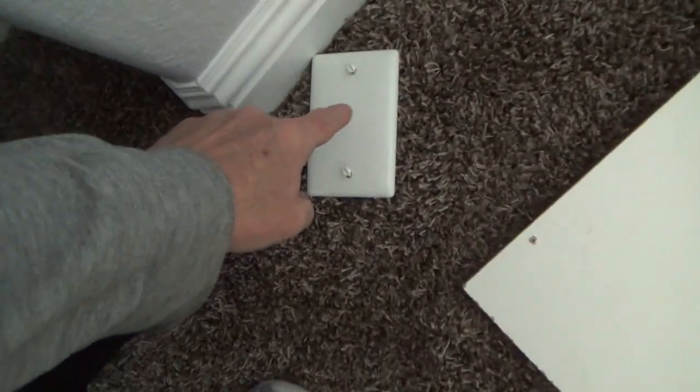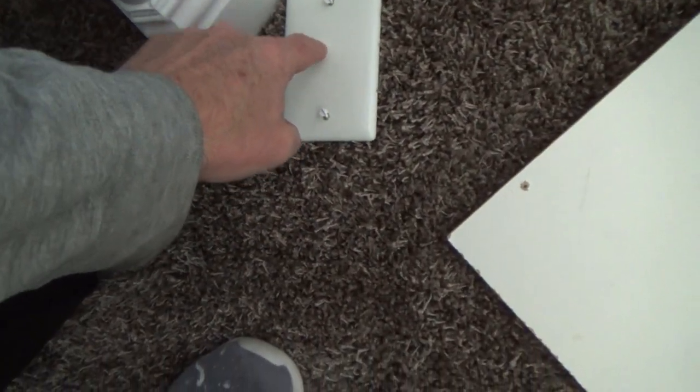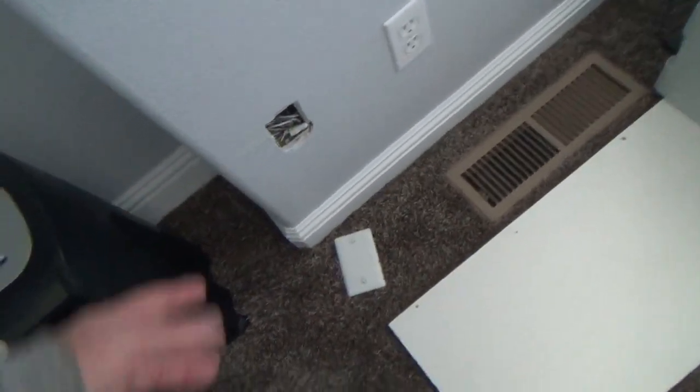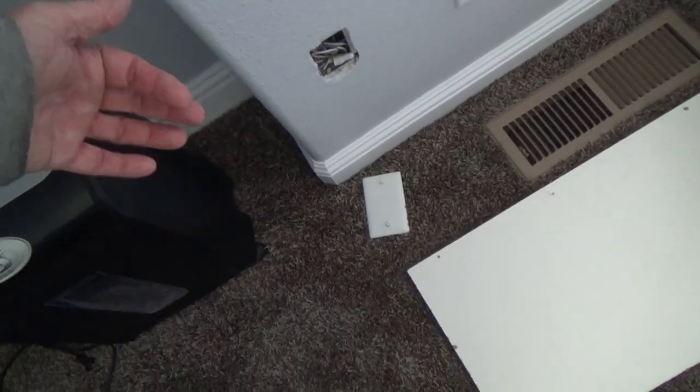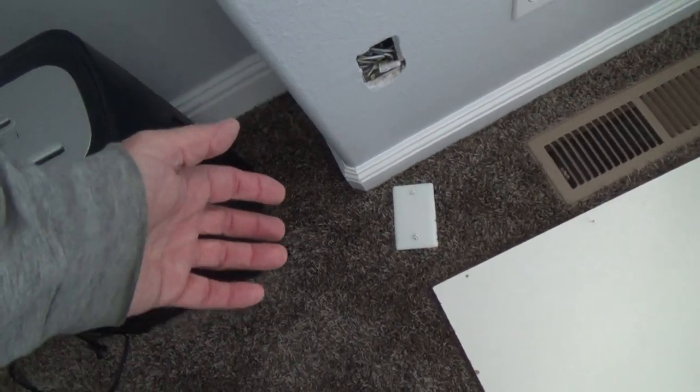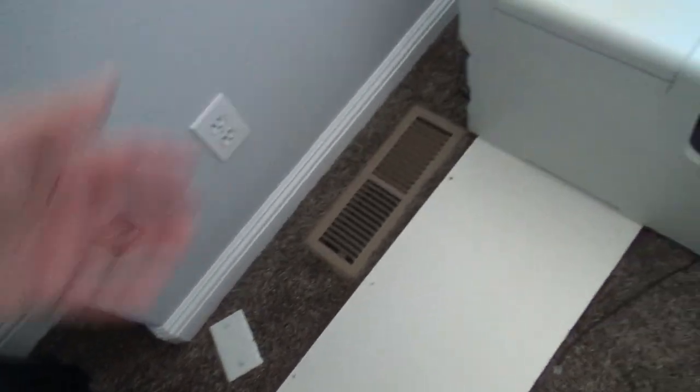Instead of a blank plate like this, I'm going to get one that's got a hole in it for a coaxial cable. After I install the box, I'll have to fish the coaxial cable through that and continue it over to the next place, and the next. So, see, I've got a cut-in box here and a plate with a hole in it here.